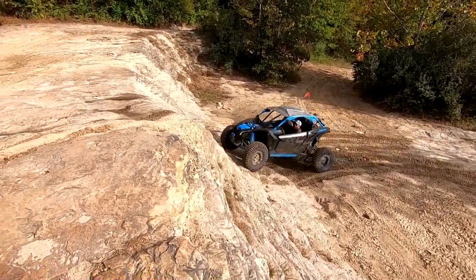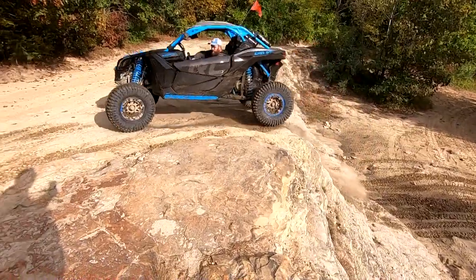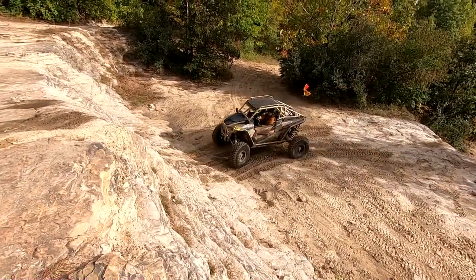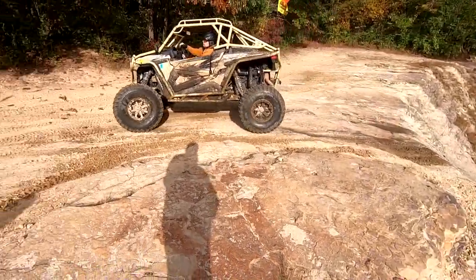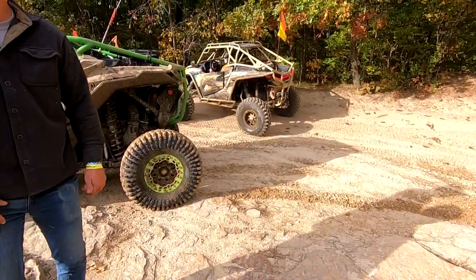Ethan. Oh, easy. Oh no, a big portal rig. See how she fares. Ooh, ooh. Rough. Looked like front diff or something else to me.